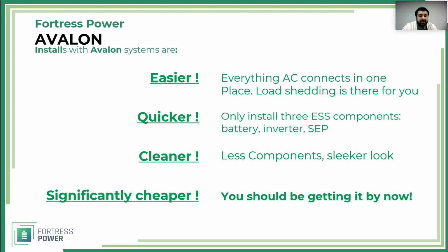Quicker because you have fewer components. You have battery, you have inverter, and you have your SEP. Once you install these 3 components, you just have to interconnect all of these together with the grid and with the load, and that's essentially it. Cleaner, as I said, you have fewer components. That means you have a sleeker look, and you have this very contemporary gray look that the Avalon has.